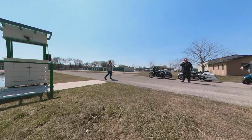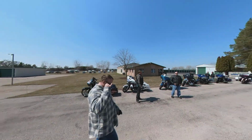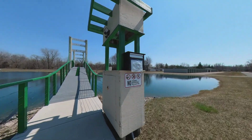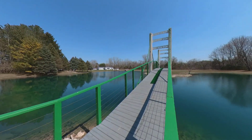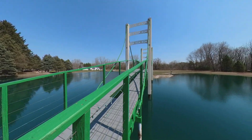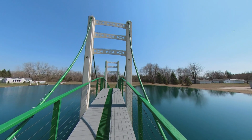What do you think, cuz? Can't be that low, because I had half a tank when I walked on, just under a quarter right now. Must be real low on that. Mini Mac Bridge.